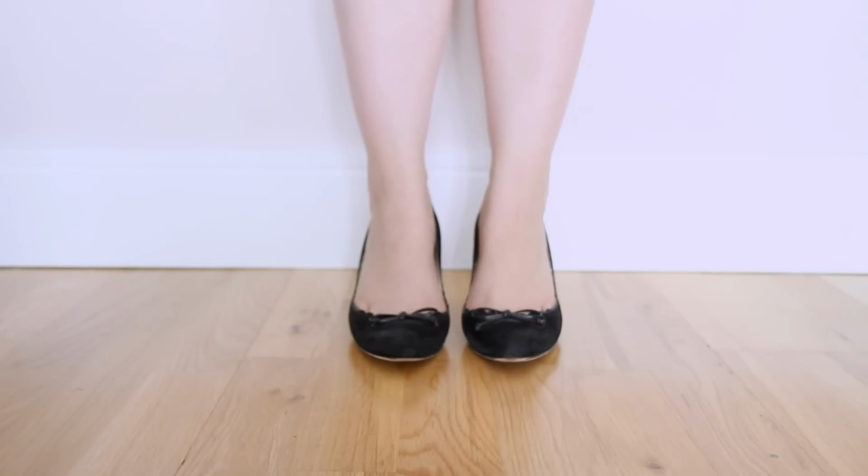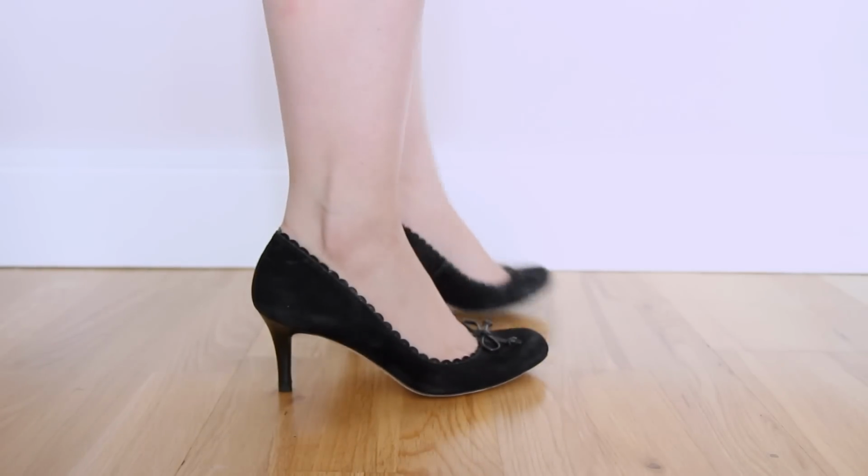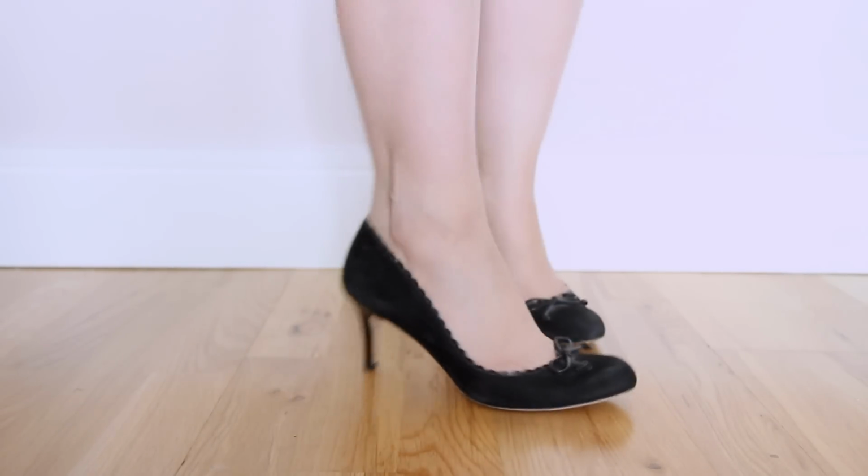Next up is another pair of black suede shoes, and I got these from LK Bennett. I bought these from Cheshire Oaks and I got them on sale, but I did get them a half size too small because that's all they had. Lesson learned, never do that.